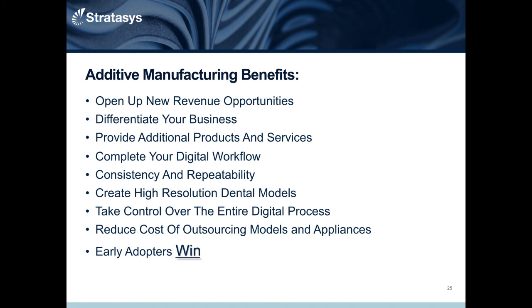We're supporting other manufacturers around the world rather than taking control of it ourselves. So, differentiating your business, being able to provide products and services that the average laboratory cannot provide, completing your digital workflow. If we look at the digital workflow the way it is today, it gets interrupted very quickly with that model solution. So having that model solution in-house allows you to create these high-resolution dental models and complete that entire digital process.